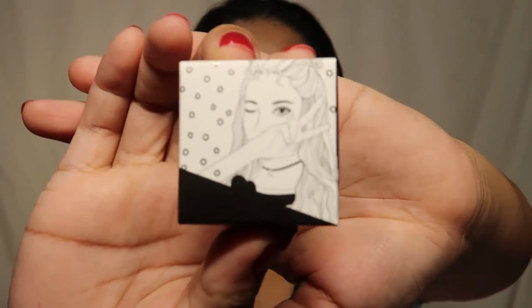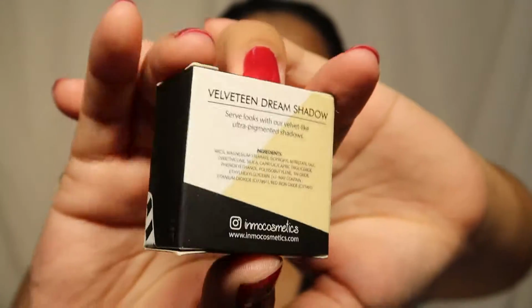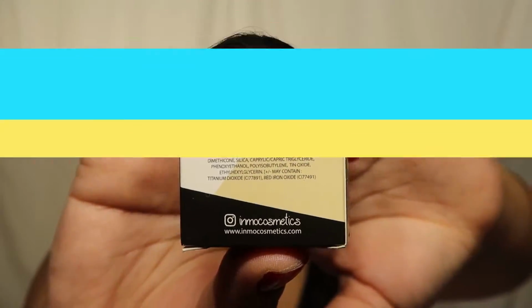All right. So the third product we have here, it's from Velveteen Dream Shadow. So this is an eyeshadow. Packaging is very cute, the drawing. Back looks like that. So this serves looks with our velvet like ultra pigmented shadows. I just want to wear glasses, so judge me or not, I don't care.